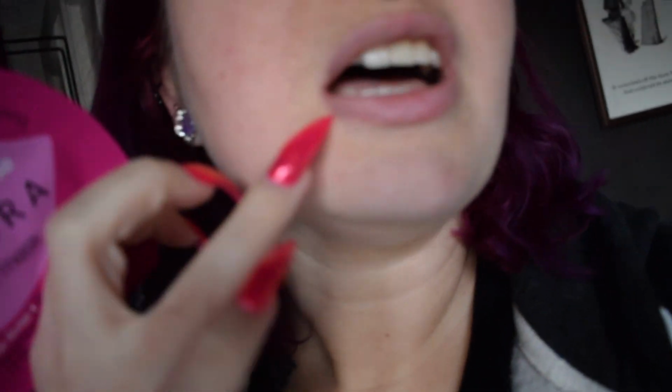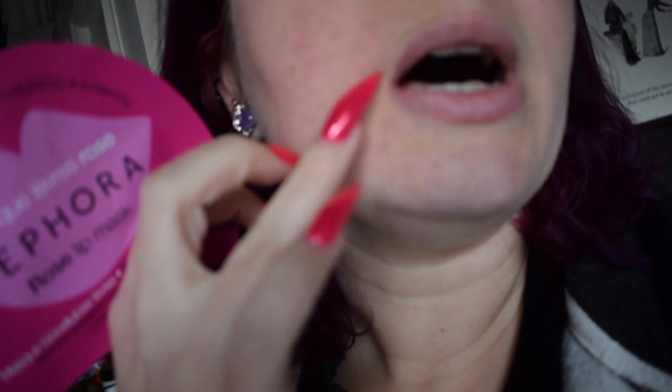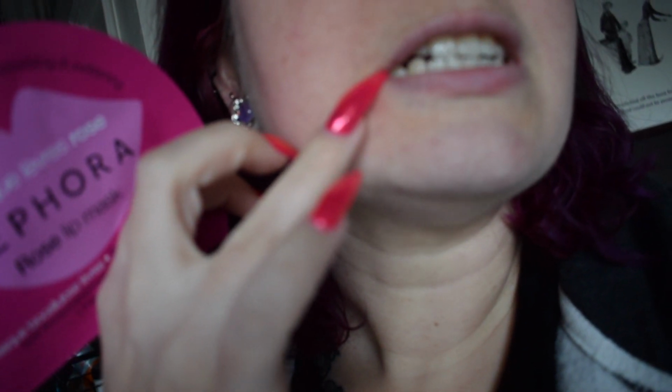But also, I just discovered, lurking in my pile of hoarded beauty items, that I also have a lip mask, and my lips are definitely in need of some moisturising, because I've got, I don't know if you can see it, but I've got a tiny little cut in the corner of my mouth, so could definitely do with some of this.